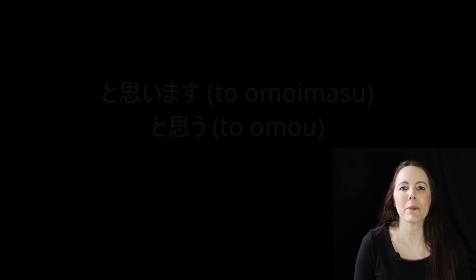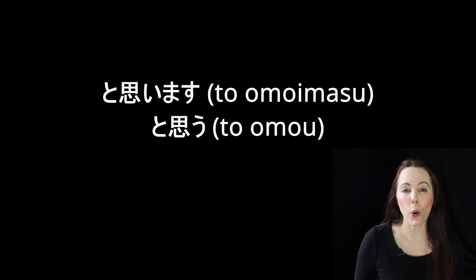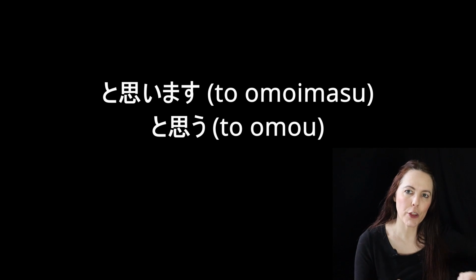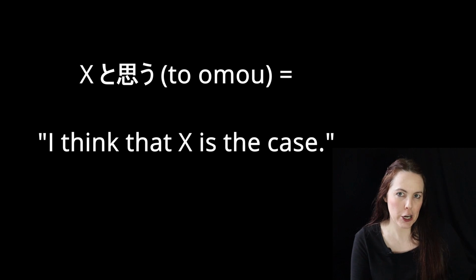Another way that we can play with the plain forms of these volitional verbs is to add to omoimasu or to omou to the end of it. So you may remember to omou or to omoimasu means I think that, the thing that came before it. So X to omoimasu would be I think that X.